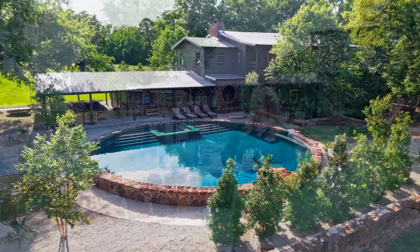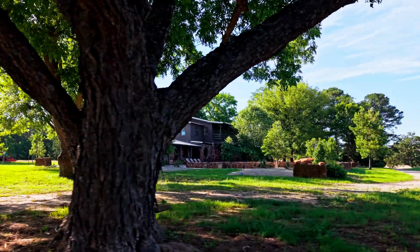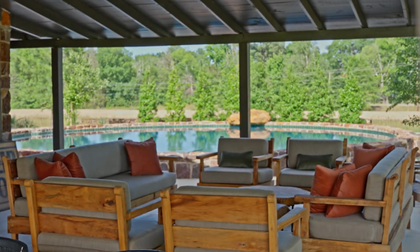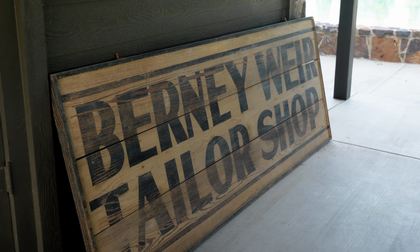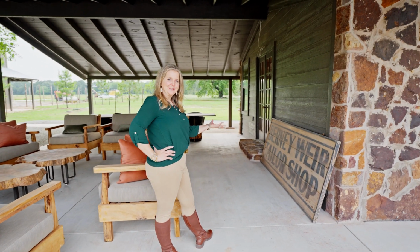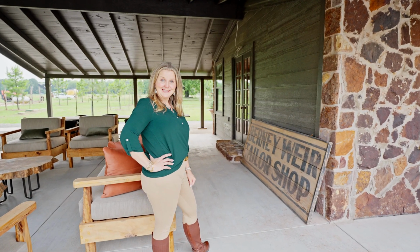You can see that they have planted privacy trees right here, and then we do have the pecan trees over to the side. Let's take a look over here at the covered patio. I want to show you more about that. One of the coolest things about this is they have the original sign. It says Bernie Wier Tailor Shop, and Bernie Wier was the one who built the home. So this was his sign, and it still remains on the property to this day.